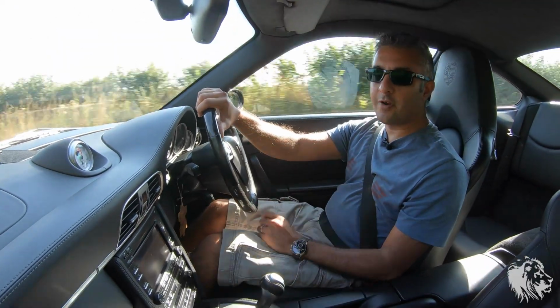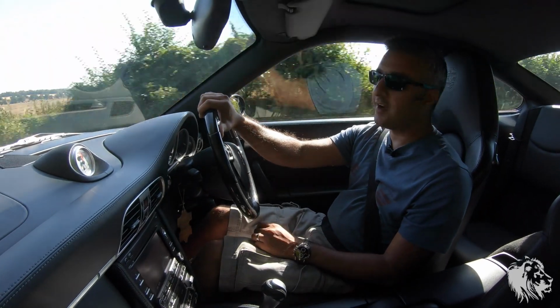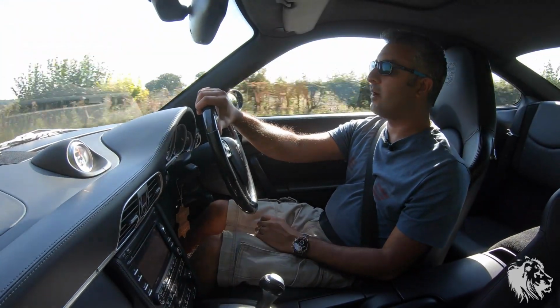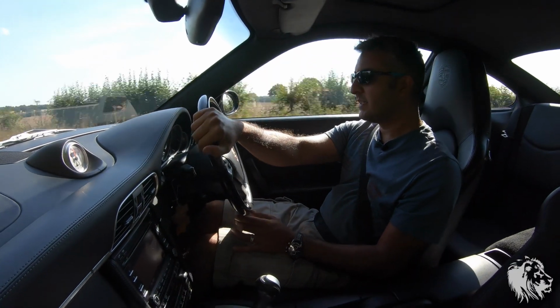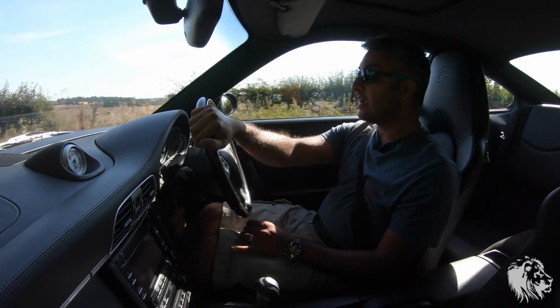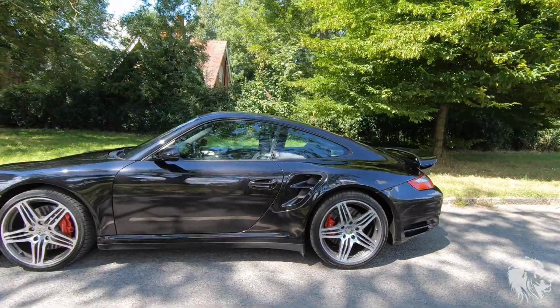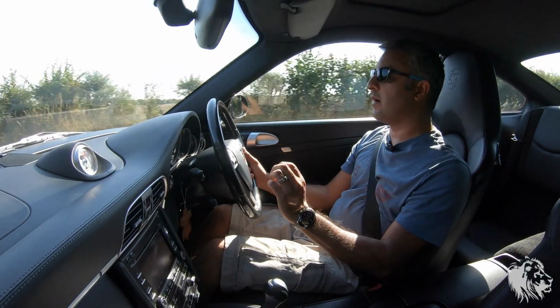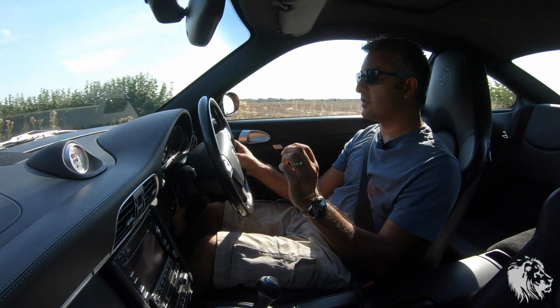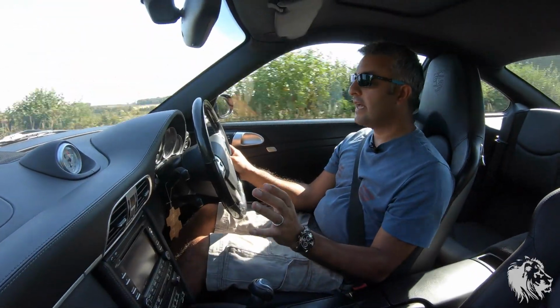It is a super reliable car as well. You can just get in it, start it up and drive. You don't have to worry about something's gone out of adjustment with the engine. And I do believe that they are undervalued at the moment. I do think that this is the best era of supercar.